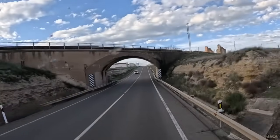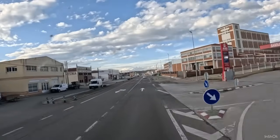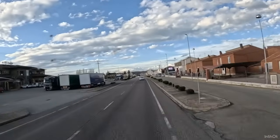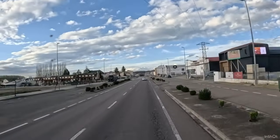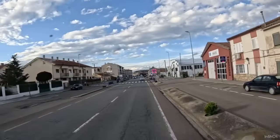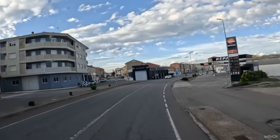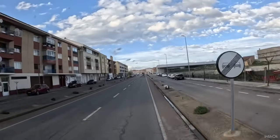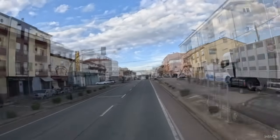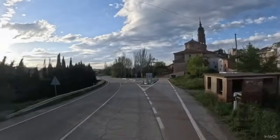This is Calamocha, and there'll be a hundred older drivers who will say, oh look, I've been there. Because this used to be the main road. This is the road that we all took. Now I've had to shorten it a bit because it was going on, a bit like myself. But all the older drivers will be saying, oh look at that, that's changed. So I'll just let it run so that you can see where I'm going. I'm heading out towards Daroca for all those older drivers because I'm going to park there tonight. The next collection is on the other side.